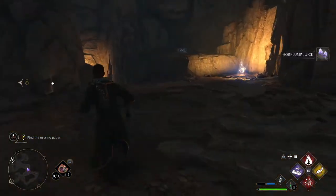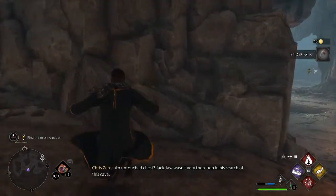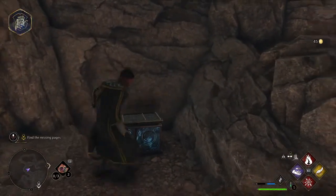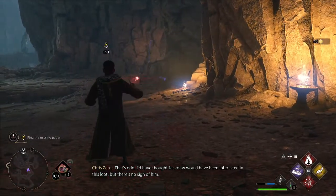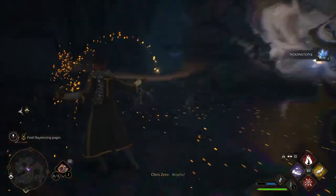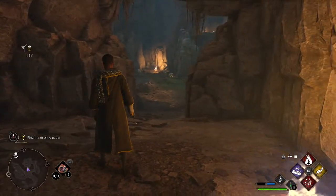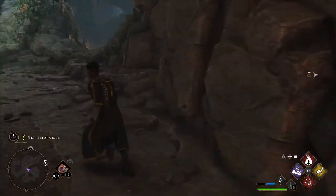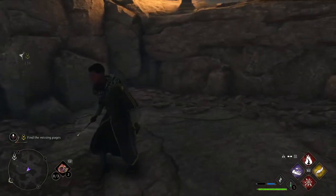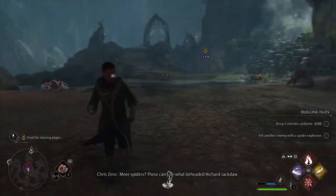Let me use 3 potions. 3! An untouched chest. Jackdaw wasn't very thorough in his search of this cave. That's odd. I'd have thought Jackdaw would have been interested in this loot, but there's no sign of him. Revelio. Couple of chests over there. There it is. The bridge, it's almost complete. More spiders. These can't be what beheaded Richard Jackdaw.